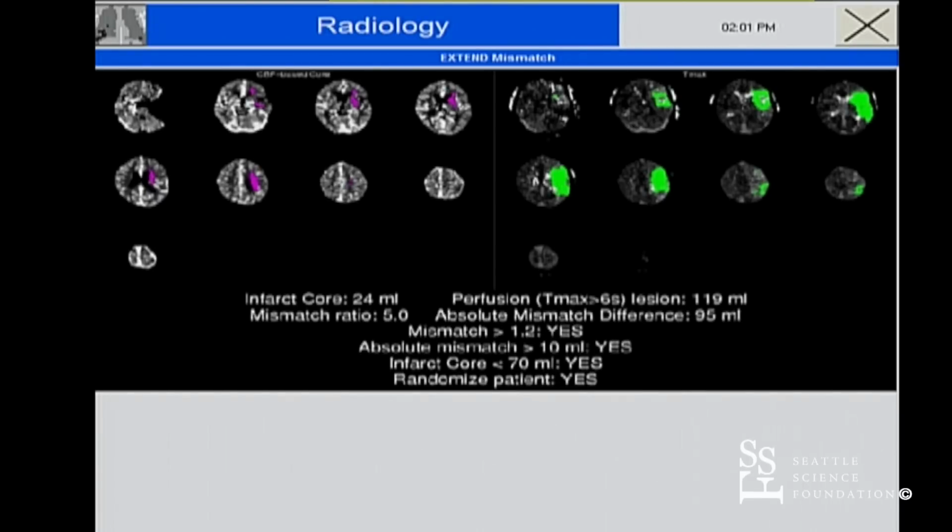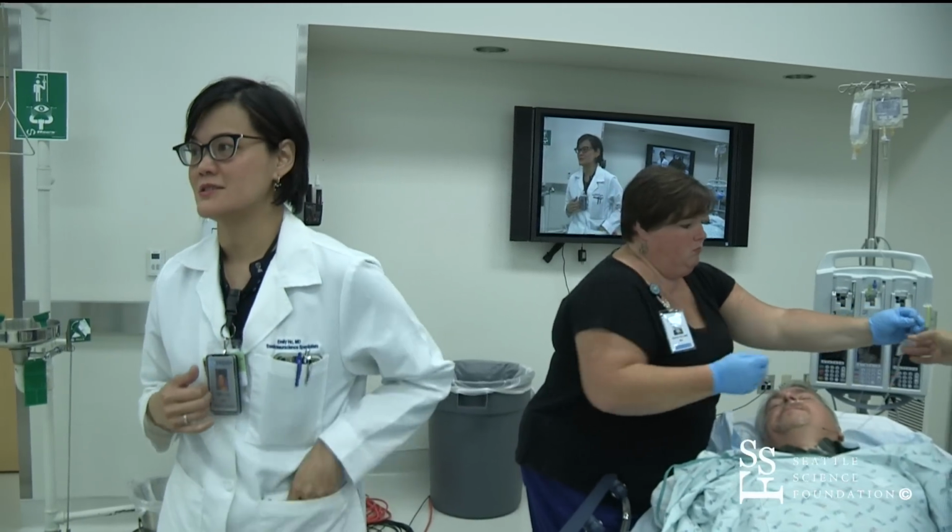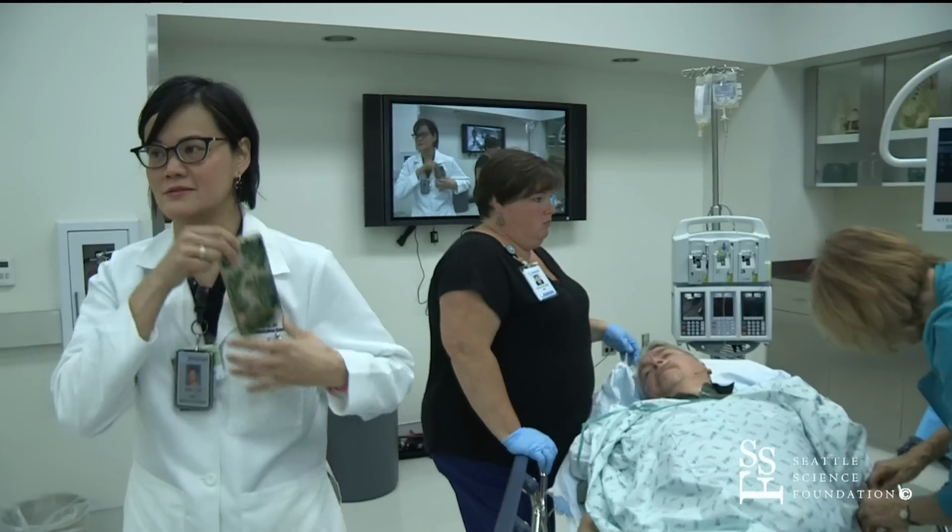It looks like the CT perfusion has now been processed, and it looks like there's a core that's small compared to the penumbra that's in the green. It's quite large, so I think there's a big mismatch. So I'm going to call Dr. Lowe. Alteplase 9 milligrams, IV push given.